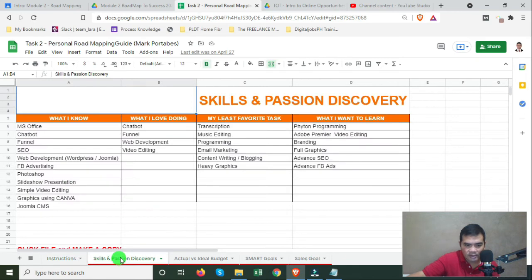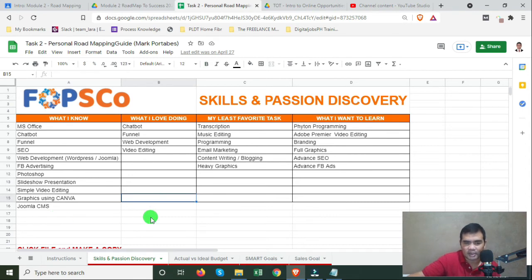Okay, the next sheet would be skills and passion discovery. You need to fill this up with all honesty, like I said a while ago. Because this is very important later on to identify your skills and passion. So just think about what your possible skills are and what your passions are. Okay, so what I know: MS Office, chatbot, web development, etc. What I love doing: it doesn't mean that everything I know is something I also want to do. Maybe there are some here I don't want to do yet, maybe in the near future, but for now these are the only ones I want to do. It doesn't follow that what's here is what you'll put here, class. Okay, so just be honest.